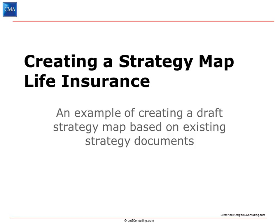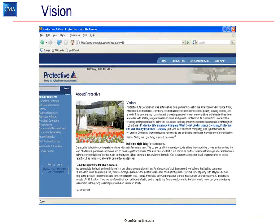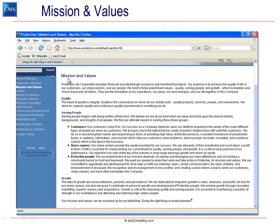So here's a case study for a life insurance company and their use of the strategy map to capture the strategy that exists within documents they've worked on for many months and years. On their website, this particular life insurance company is called Protective Life, and they've clearly articulated what their vision is and statements of their values and how they're going to be successful at serving their customers. In fact, their mission and vision and values clearly define what the organization's about and what the target customer looks like.